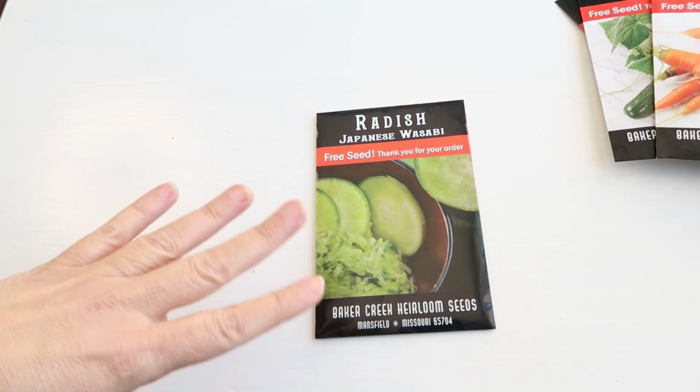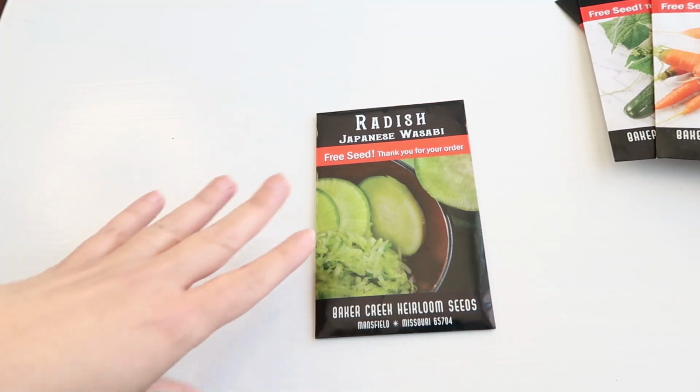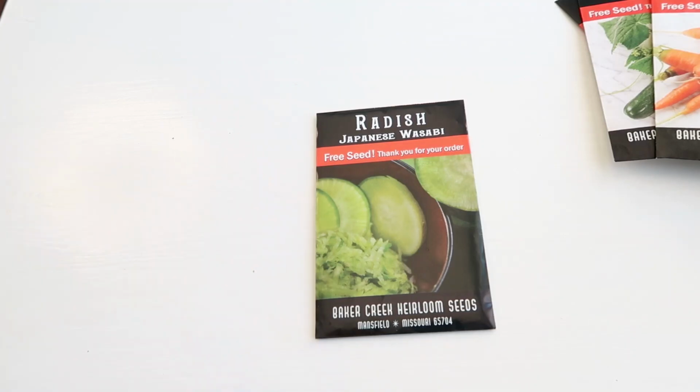So if you're into wasabi, you know what? This would probably be something that would be great to try. You could use it instead of the paste, I'm assuming, have a little bit on the side of your plate when you're having a bit of sushi. But for me, it's a no-go.